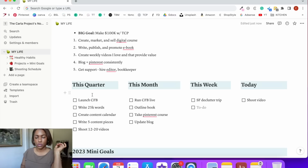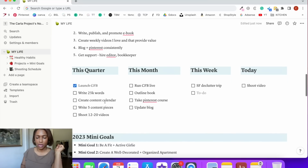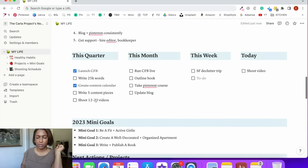So I broke it down to this quarter. Launch Clutter-Free Bootcamp. Yes, I did this. Write 25K words. I have until the end of March to do that. Create my content calendar. Yes, I'm still working on that. And this is a work in progress. Okay, so this month, these are my goals.